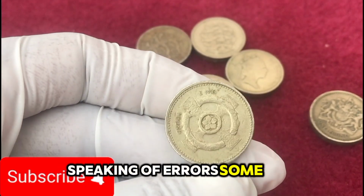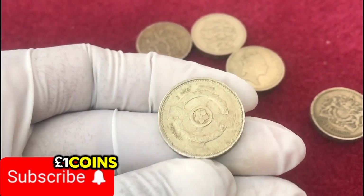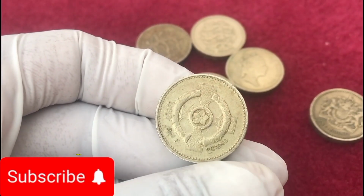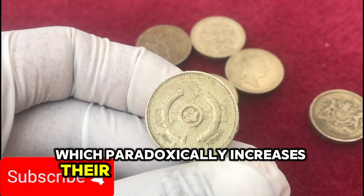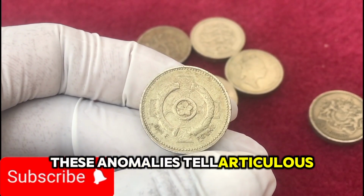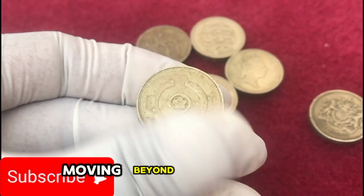Speaking of errors, some 2001 £1 coins are known to have been struck with slight misalignments or imperfections, which paradoxically increases their value in the numismatic market. These anomalies tell of the meticulous standards of the Royal Mint, moving beyond the coin itself.